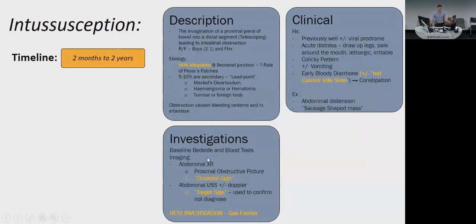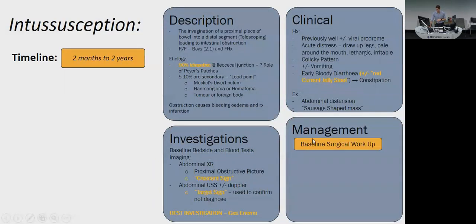Gold standard, both investigation and management, is what's called a gas enema or air inflation. They fill the gas, much like blowing up a bowel balloon, and it unravels that piece of intussuscepted bowel. So there's the baseline surgical workup, and there's that gas enema reduction. Most of the time, these will resolve within just one treatment. However, if they start to happen more frequently, they might undergo further investigation for reasons as to why they might happen. Okie doke.